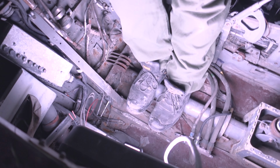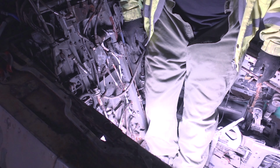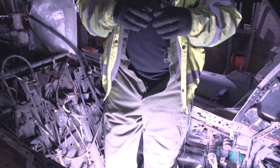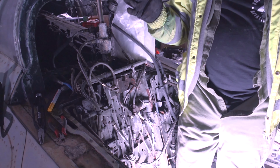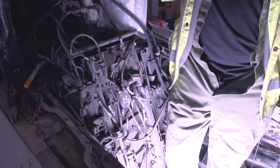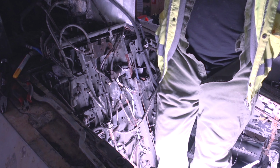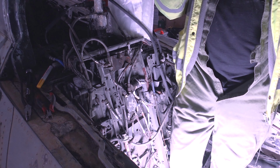So, when you remove the ejection seat from one of these, how long would it take? Like, what's the process on a normal day? On a normal day, the first thing is you put your safety pins in. Once you know it's safe, you ensure it's safe. You then have to disconnect all the relevant component parts from where the seat attaches to the aircraft.